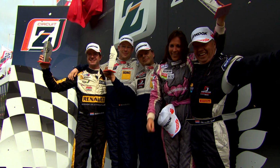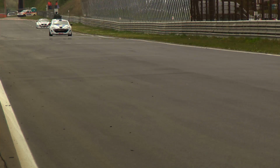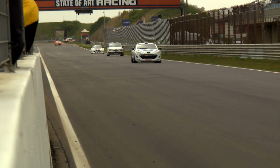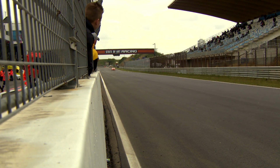A really good result, said Bart van den Broek. Had a good start. Couldn't keep Melvin de Groot behind me, but I did manage to get by John van der Voort, who had a better qualifying time. A couple of laps later, got by Melvin de Groot and up to second. Then the safety car came out. So I decided to come in immediately, hand the car over to Chris. He did a great job. He took the lead, kept it to the finish. An amazing result.